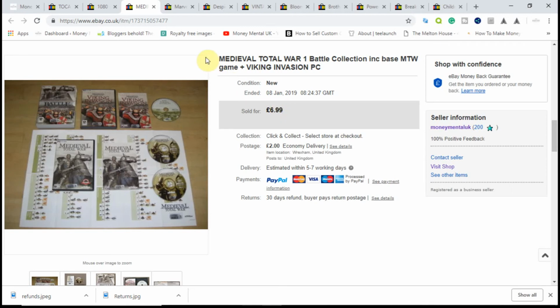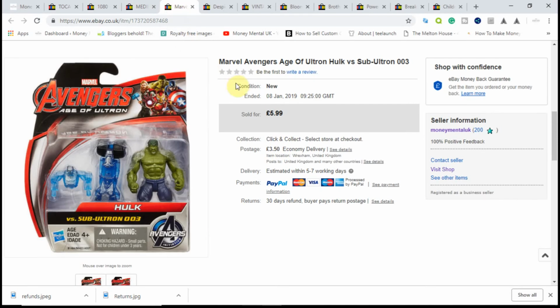Really easy to ship and sell these games as well. The only thing is I did underestimate the shipping because of the width of the box. It actually had to go via my Hermes rather than Royal Mail large letter, so it did cost me about £3 in the end, but considering what I sold it for, still happy to make that return.